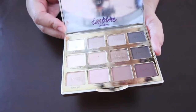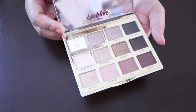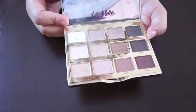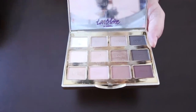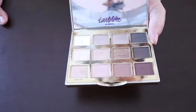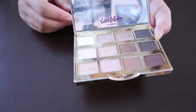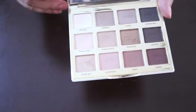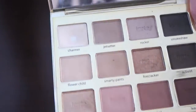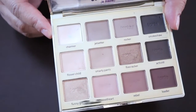I am a collector of a lot of the Tarte palettes. I'm going to keep this palette because it's very pigmented. It was easy to blend, especially as someone who was new to makeup, especially eyeshadow, when I purchased it. So I will not be getting rid of this palette. We will be keeping this in our collection. Plus it's an easy travel palette, and you can definitely take it for travel and have one eyeshadow look and glam it up a lot. So we will be keeping that one.